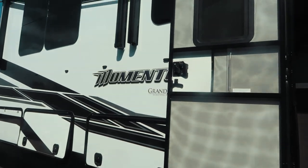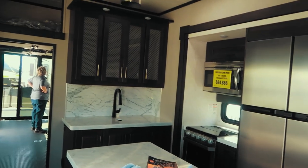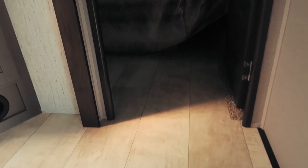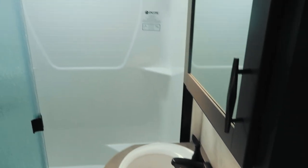Grand Design Momentum. Out here at the Daytona International Speedway, you can hear them racing down the track in the background. This is an M-Class Momentum toy hauler. So you basically live from the midpoint of the RV back to the rest of the RV. Good quality countertops, good quality sink and metal fixtures with a good one-piece shower insert. Plenty of room standing up in there.